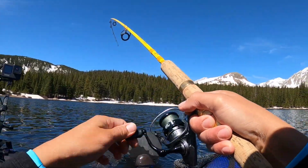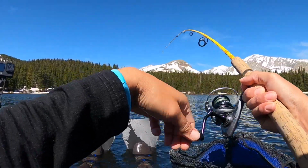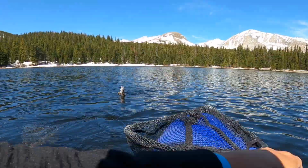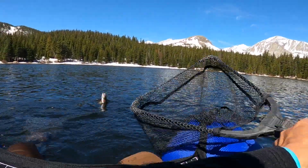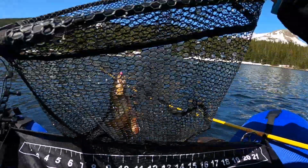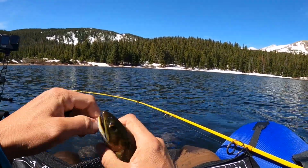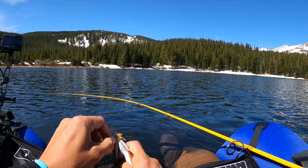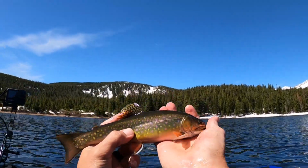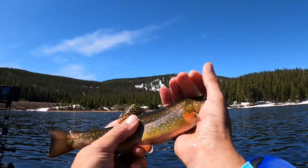Sweet. Oh yeah, I gobbled that one. Gobbled her, bud. Sweet. Another beautiful, beautiful brook trout. Another male. Perfect, what we want to keep. If I could just catch males and keep males, that's exactly what I would keep. So we're going to put this one on the stringer. One more to go and we've got our limit.